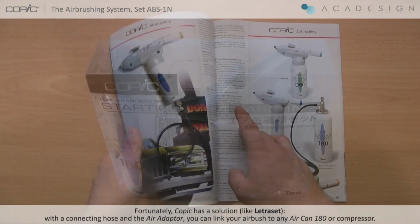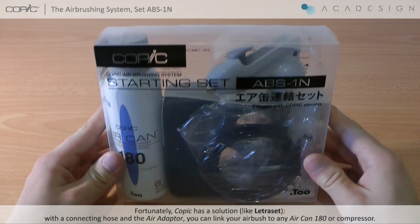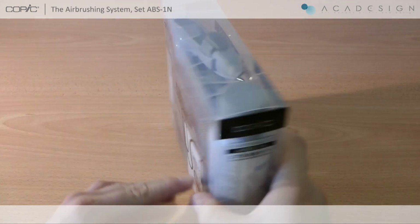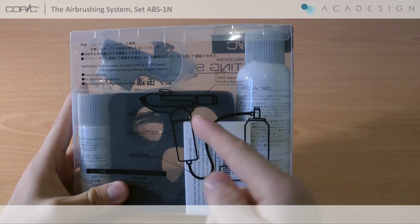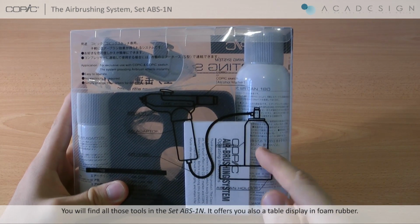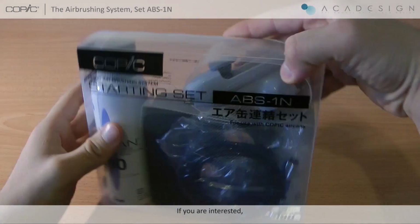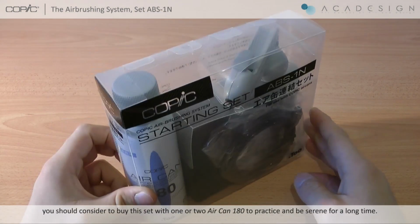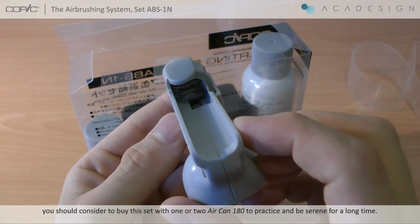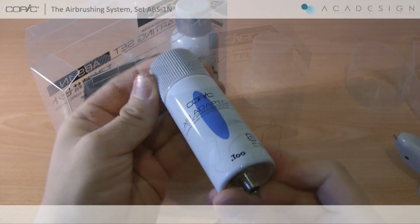Fortunately, Copic has a solution like Letraset with a connecting hose. On the air adapter, you can link your airbrush to any Aircan 180 or compressor. You will find both tools in the set ABS-1N. It also offers you a table display in foam rubber. If you are interested, you should consider buying this set with 1 or 2 Aircan 180 to practice and be set for a long time. This kit also allows you to use a compressor.